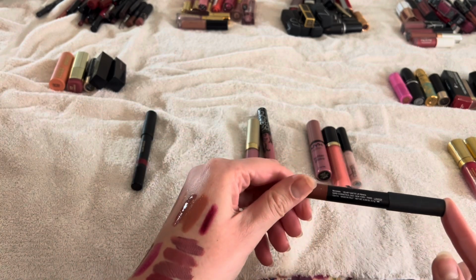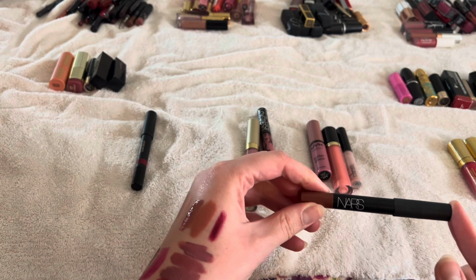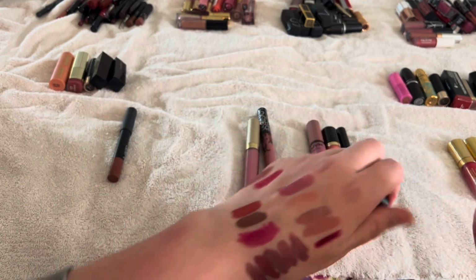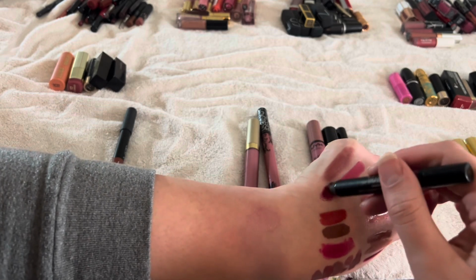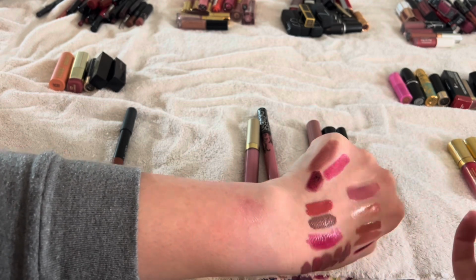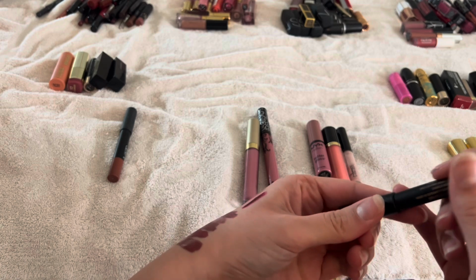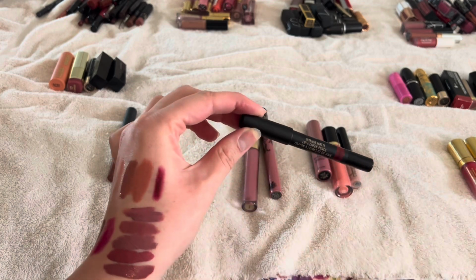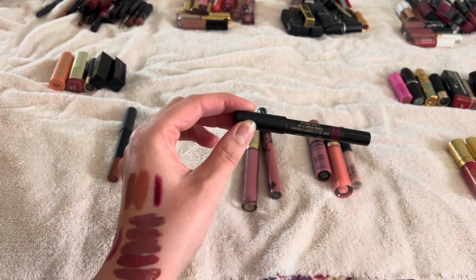But these little lip pencils are quite nice. So I think I'll hold on to that. Kind of the same with this one. This is a Lip and Cheek. I really love this line, but I tend to gravitate more towards the more easy to wear shades.